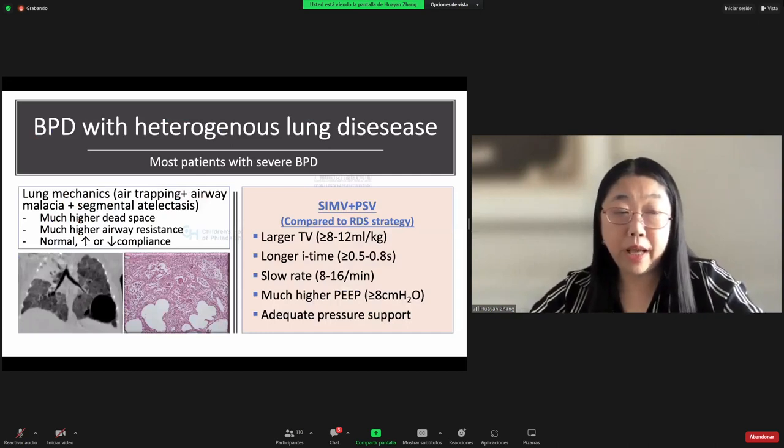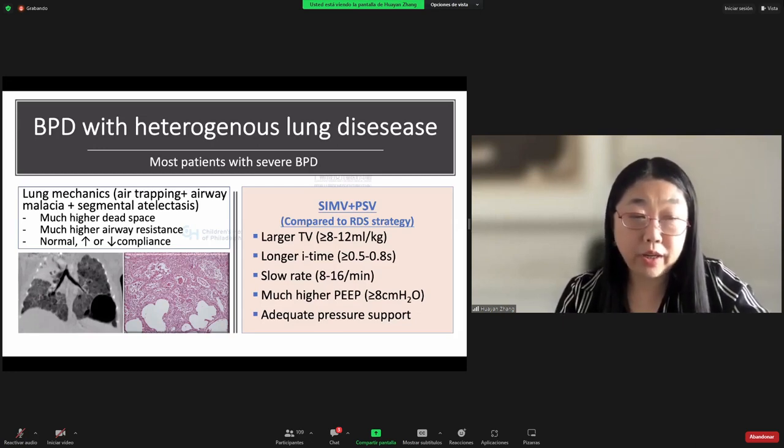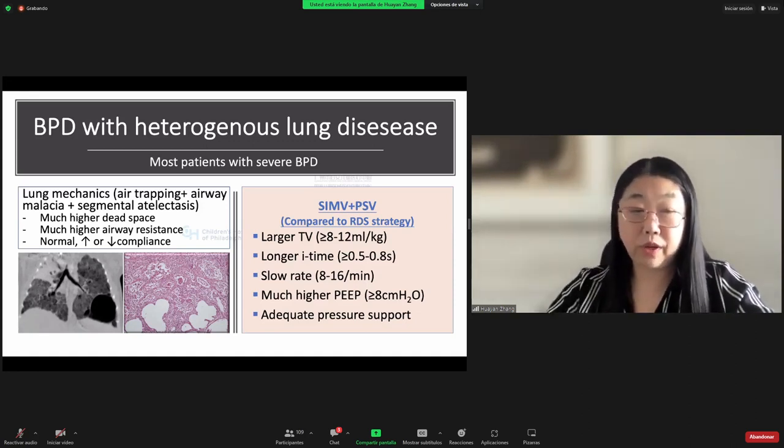So consider their lung pathophysiology with areas of air trapping, segmental atelectasis, and often airway malacia. These babies with heterogeneous lung disease or two-compartment model have much higher airway resistance and variable lung compliance, and would need a much larger tidal volume, much longer I time, but at the same time, much longer E time to really get the air in and out from different regions of their lung. They also require significantly higher PEEP and adequate pressure support to promote even ventilation in both the fast and slow units of their lungs.